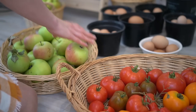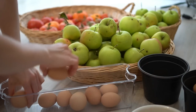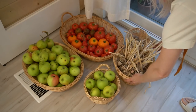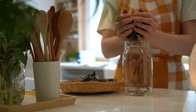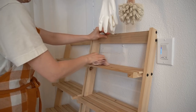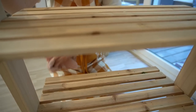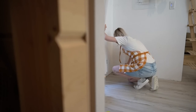These are about seven days of eggs of procrastination. And also I got a bunch of apples from a friend. I want to process them and make some applesauce, and I have some tomatoes, so over the weekend I'm going to cook with those. And I have some perilla leaves that I dried, and I'm going to save them for the winter. And I'm going to clean the shelf, and I mean a deep cleaning that I have to do here. And I have to move the shelves and clean the wall as well.